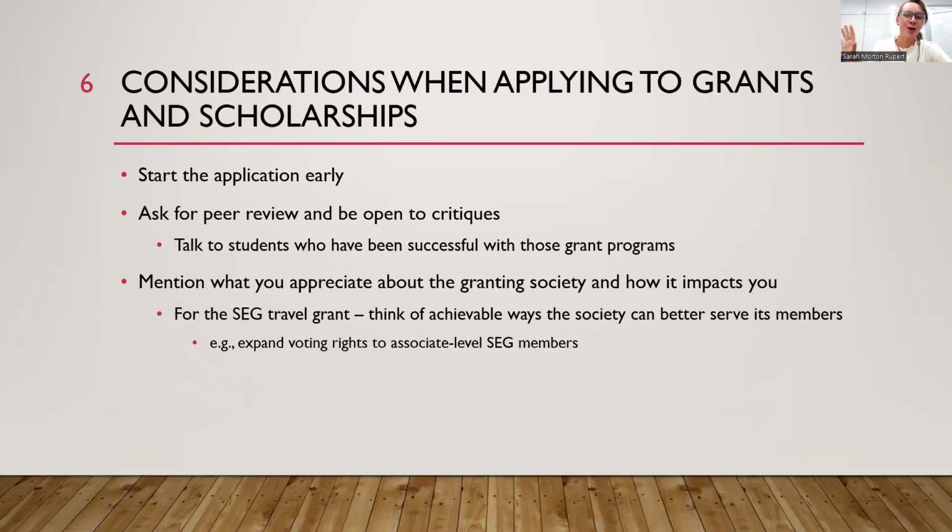This seems like a very wild and off-base thing, but sometimes these granting agencies have questions about the greater society. And what was really fun about when I proposed this idea is that that fall, associate level members were actually given voting rights. I was very fortunate in the timing of my proposal. And I think that's part of the reason why I was able to receive the travel grant, because I was tuned in to the happenings and some of the topics going on within the society, so I was able to make a fairly on-brand, well-timed suggestion.